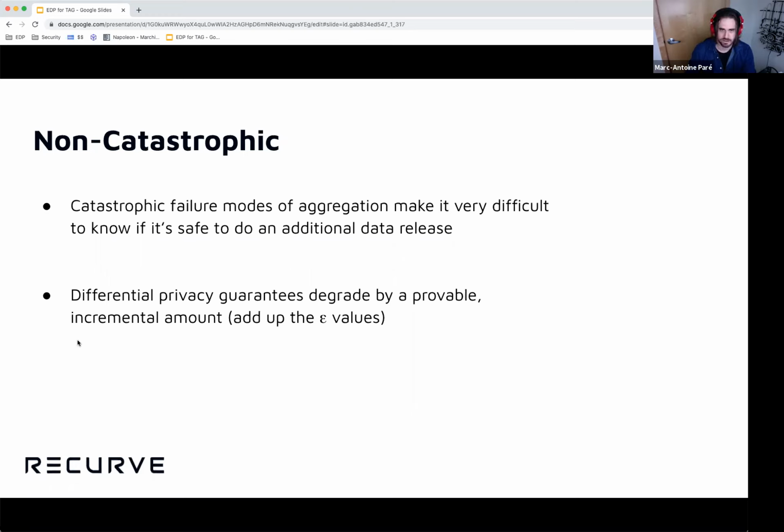So it makes it tough to say, all right, we want to do more with this stuff. How much more can we do? On the other hand, differential privacy provides a mathematically provable limit to how much privacy can degrade from subsequent data releases. It is basically trivial to prove from the definition of differential privacy, and it's fairly easy to do mechanically as well. You just add up epsilon values from subsequent data releases.